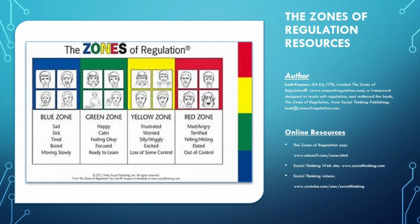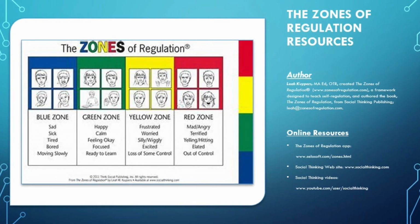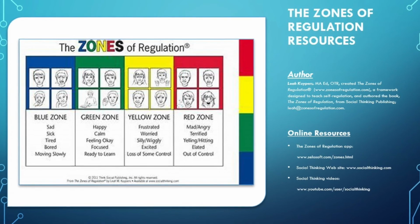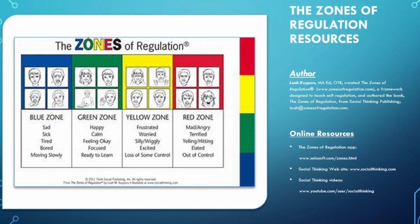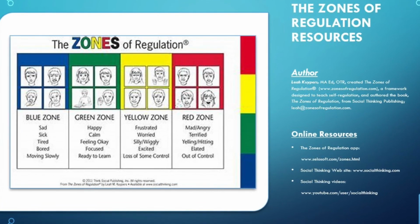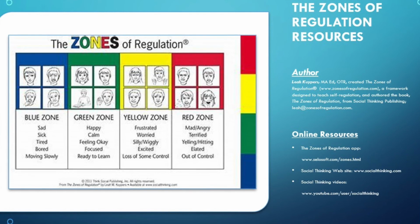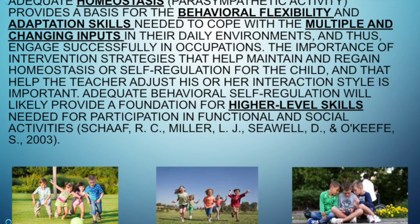The zones of regulation was developed by an occupational therapist. Her name is Leah Kuipers. She works with the company Social Thinking that encourages executive functioning, awareness of feelings, sensory activities, classroom worksheets, and the use of daily expressions in the classroom.